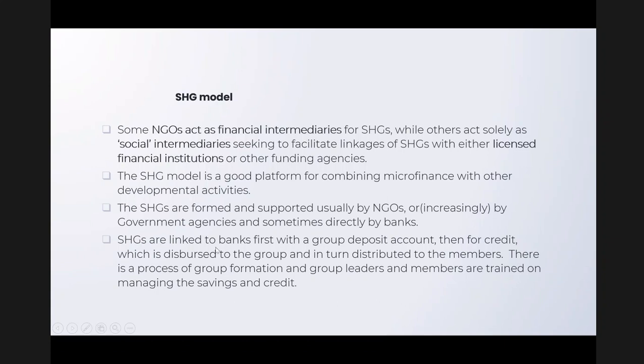Self-help groups are linked to banks first with a group deposit account, and for credit which is dispersed to the group and in turn distributed to the members. So if the bank is linked to a self-help group, normally a group deposit account is opened on behalf of all the members of that self-help group, and the loan is distributed to the members. There is a process of group formation, and group leaders and members are trained on managing the saving and credit. Sometimes the training is also provided by the banks or by the microfinance institution that is extending a helping hand to that self-help group.